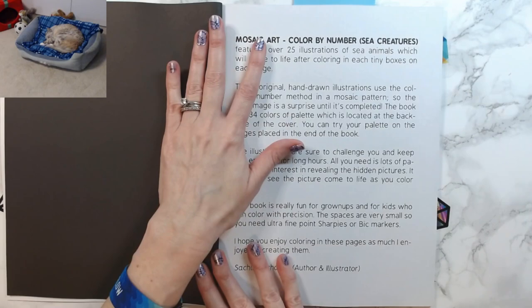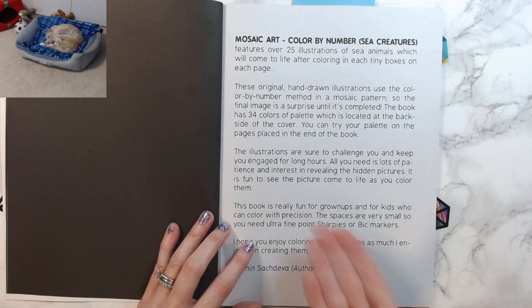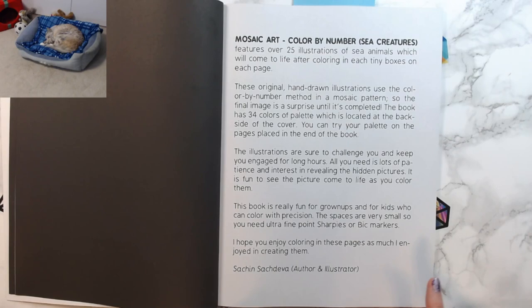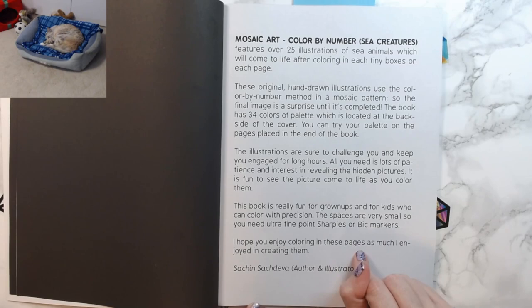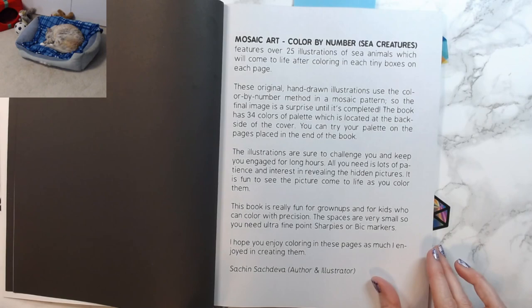Okay. This is Mosaic Art Color by Number Sea Creatures. I had to get it. I mean, it has a turtle in it. It has 25 illustrations of sea animals, which will come to life after coloring in each of the tiny boxes on each page. It says they're in a mosaic pattern, so the final image is a surprise until it's completed. This book has 34 colors of palette, which is located at the back side of the cover, and we'll look at that in a minute. You can try your palette on the pages placed at the end of the book.